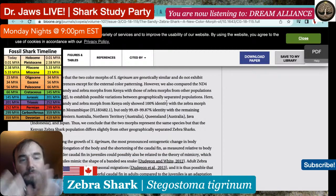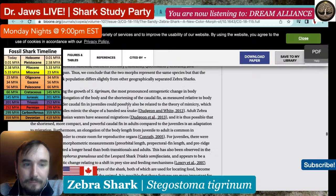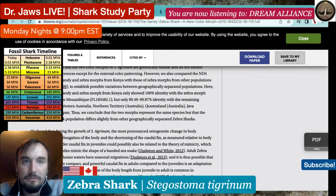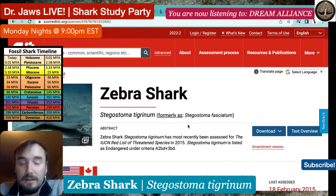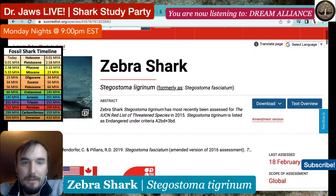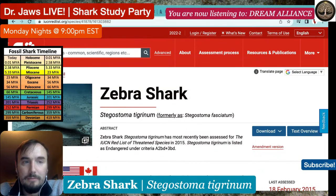Okay, gotcha. So I agree with Stegostoma tigrinum. That makes sense. I get it. It just was an error that wasn't corrected for the longest time. What's interesting is it looks like this is going to be set in stone. I'm skipping over to the IUCN Red List, which is kind of an authority of conservation as far as sharks go. It looks like they bumped out the old name, Stegostoma fasciatum, and they're sticking with the new one, Stegostoma tigrinum. So, very interesting.